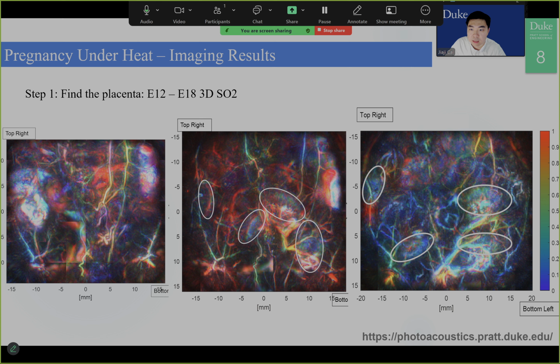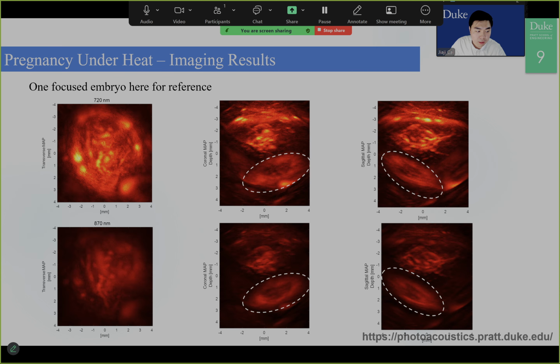We circled the placenta based on the B-mode image, which I will show you later. There is no confidence in E12. The placenta in E15 starts to reveal itself to us. I also tried to image just one focused embryo here. The placenta I circled out was identified with the help of my collaborator and her PI, who are both doctors.